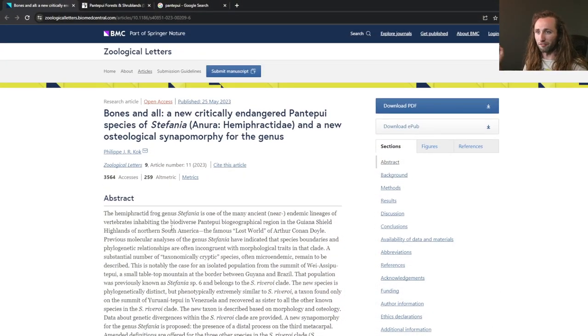A newly described, critically endangered frog that exhibits parental care and is found in the lost world. Oh, I'm blurry. Hey, today's video is going to focus on this awesome paper that I found called Bones and All, a critically endangered Pantepui species, I might be mispronouncing that, of Stephania, a new osteological synapomorphy for the genus. So this is a paper I found a few weeks ago, wrote it down in my notes.